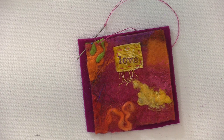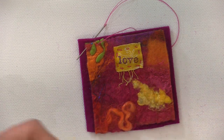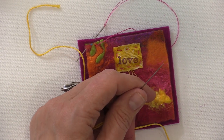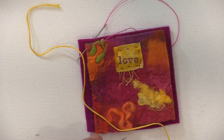So let me hear from you. Do you do embroidery? Do you do embroidery in your pieces already? Is that something that you like to do? I know some of us really aren't all that experienced with embroidery, and so for me, I'm really basic.